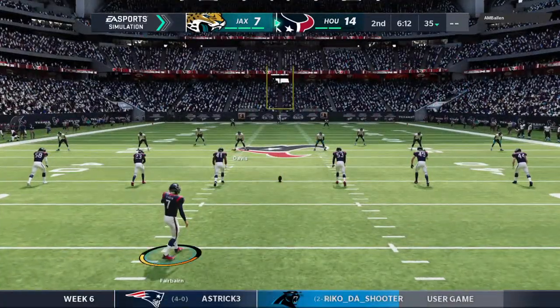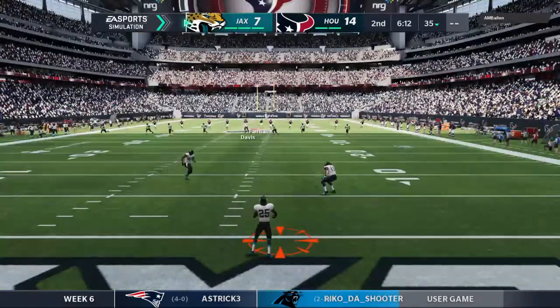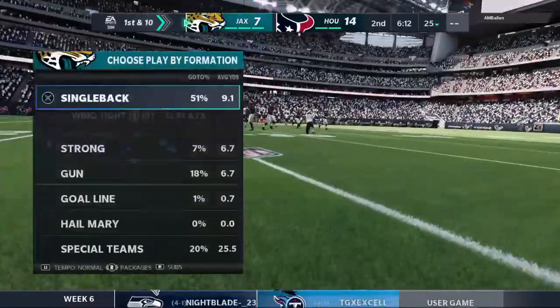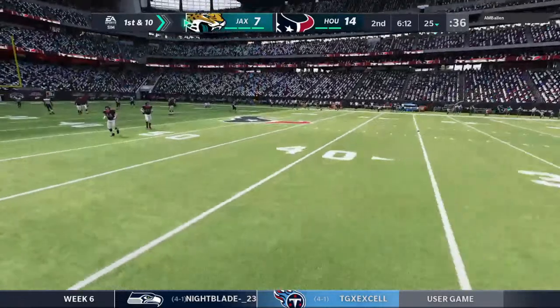Oh, Davis from the top rope. I like it. That'll be taken about a yard deep, and no effort to bring this one out. It's a touchback. 10 at their own 25-yard line.